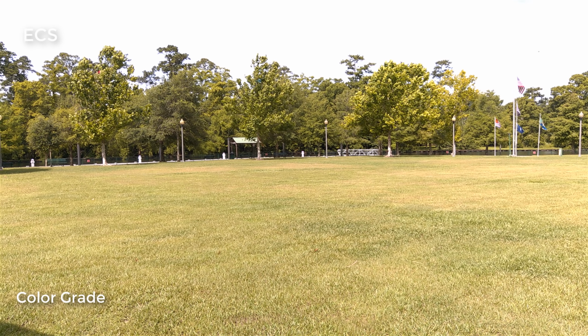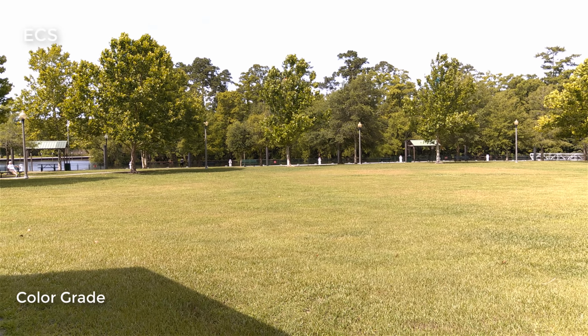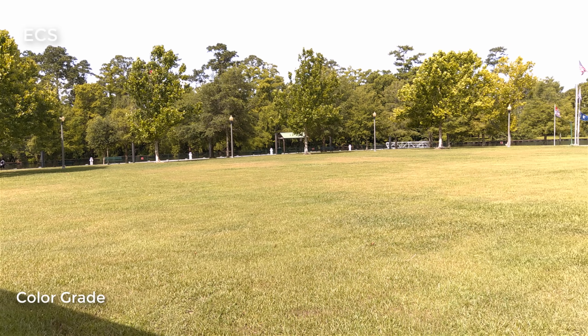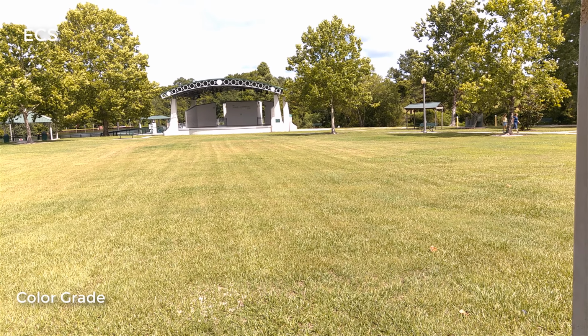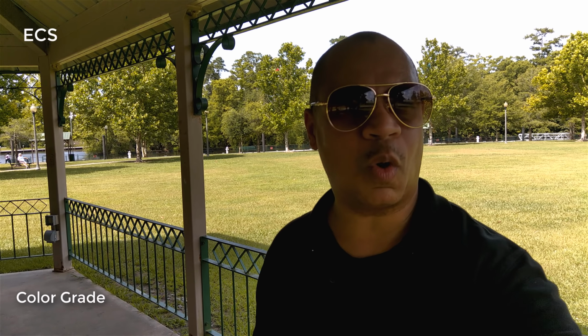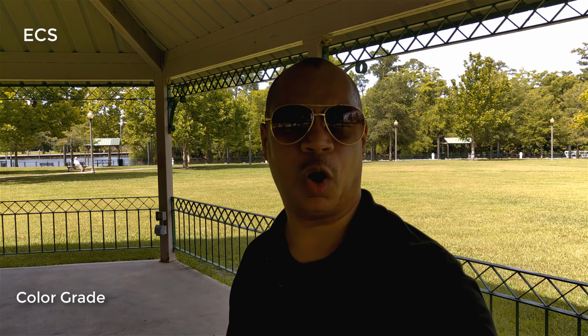All right, guys, so this is the Nokia 9 and Filmic Pro. I'm shooting this here at 4K, 30 frames per second, and I want y'all to see this. Let me see if I can turn this around so y'all can see me. I just want to give you guys a representation of how good or how bad the cameras are using Filmic Pro. Now, I'm going to go back to the studio and give you my conclusion on the Nokia 9 and Filmic Pro.